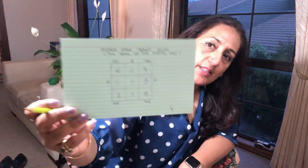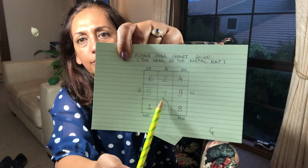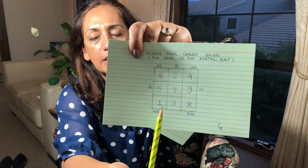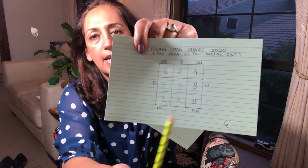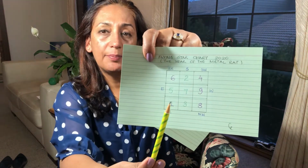As you can see, there are 9 stars, numbered from 1 to 9. They follow a pattern, but if you look at it, you'll feel it is randomly placed in the grid, and these 9 stars keep moving around. When they move around, they bring about a change in the energy, because each star has a certain element and a certain intrinsic value or property attached to it. So when they move around, they bring about a change in your life.